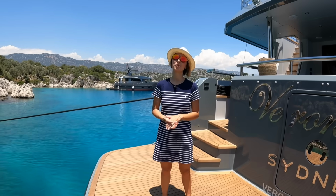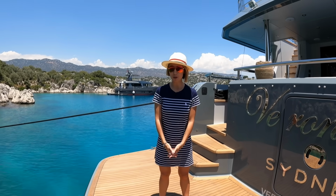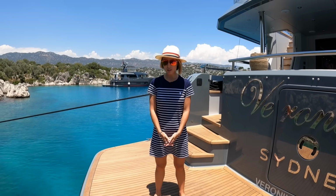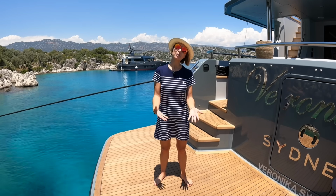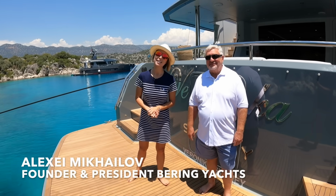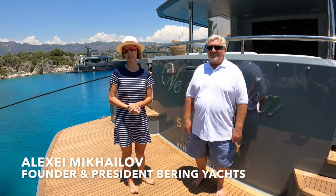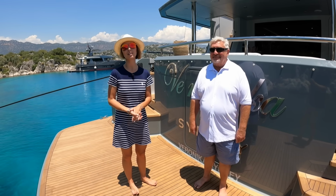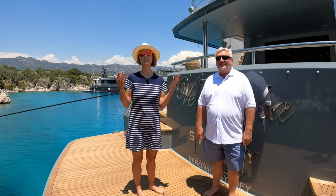Hey guys, welcome back. So we have safely anchored in an absolutely gorgeous location and we're ready to give you a tour of this incredible Bering 77. And we have a real special treat for you guys today. We are in the presence of the founder of Bering Yachts, Alexei Mikhailov, and he's gonna walk around and give us the rundown on this beautiful yacht, and also we get to ask him some interesting questions about Bering that I know you guys have been saving.